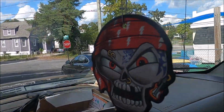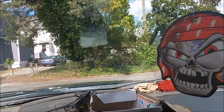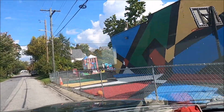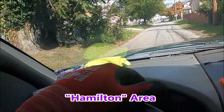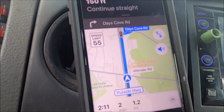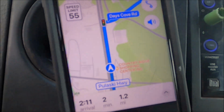Scrap and junk pirate. Okay, I'll get footage when we get there. That's a cool little kid's rack or whatever. We're in a messed up little area. It ain't the worst. We're on the outskirts of this. We are in the city. Harford Road, way down Harford Road. Turn right onto White Avenue. At the light, use the right lane to turn onto Days Cove Road.